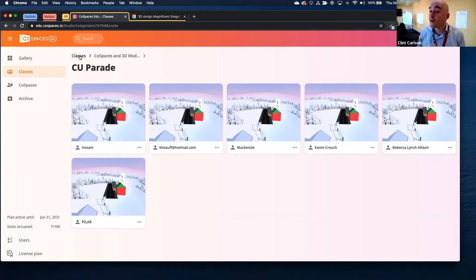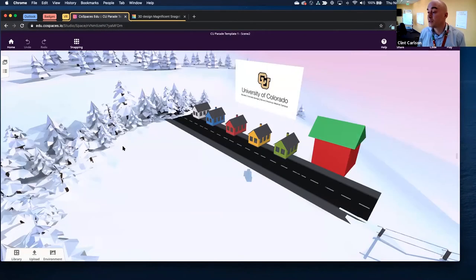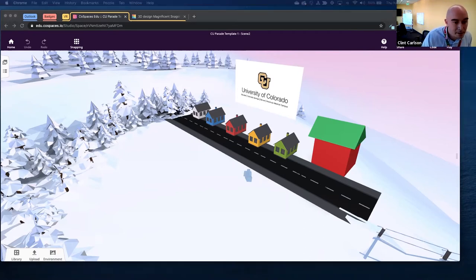All right, so I'm going to hop out of my classes because I just want to be in the same space you are. Everyone should have been able to click on their assignment and see something similar. Anybody having a problem so far? Yes, cospaces.io. All right, let me bring my notes over here. Before we begin, I want you to do a little brainstorming yourself.